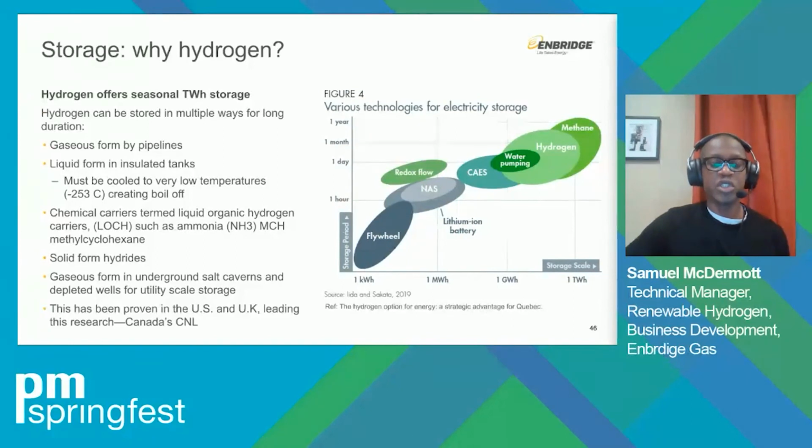This graph here just shows you different storage technologies and what you can get from them. The axis on the bottom shows you the amount of energy you can store, and the vertical axis shows you for how long. So you can see a flywheel, which is extremely efficient, can store it only for probably an hour or so. Batteries, you're looking at probably a day, day and a half, or a few days. But compressed air systems, CAES, now you're starting to get into the gigawatt scale.